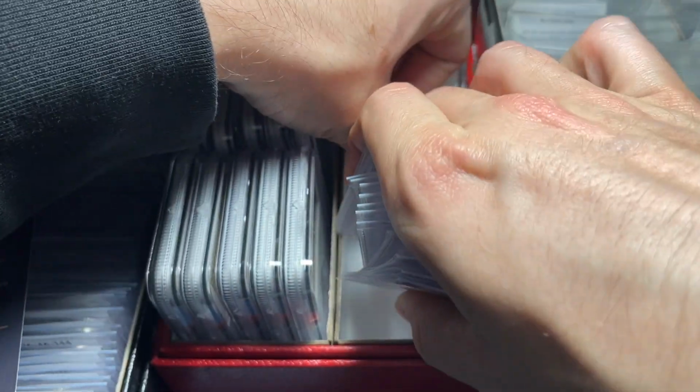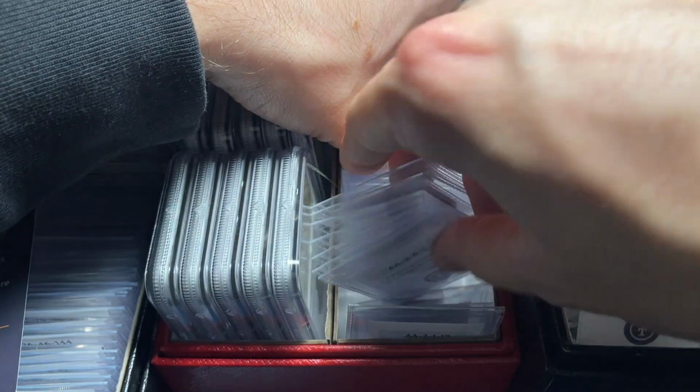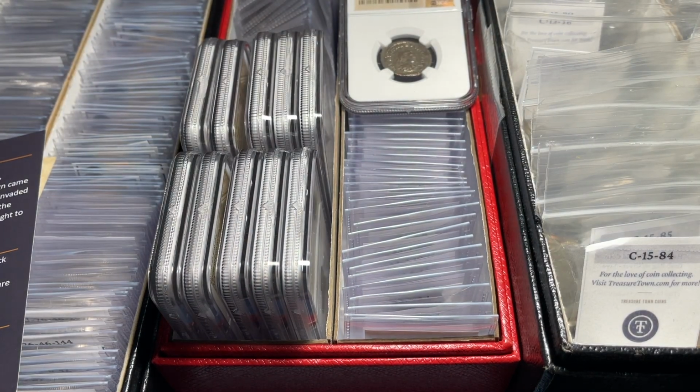It's going to be a memorable show. We've really been striving to just do better and better in terms of quality, while also we still have a fair number of coins that are going to go in the $10 range that are affordable. So really looking forward to it, and I hope to see you all there.